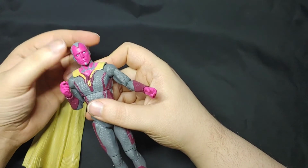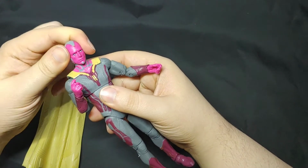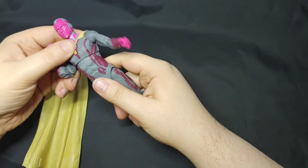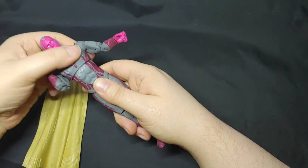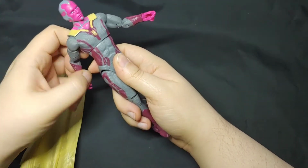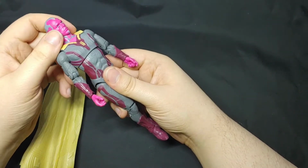In terms of the head articulation, a little bit up, a little bit down, not much. The stomach is on a ball joint, so it tilts perfectly, but doesn't really have a lot of crunch. Not much, but it does do better in the back, so if you want to have a more flying posture, he's got you covered for that one.